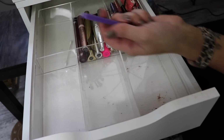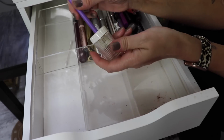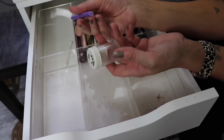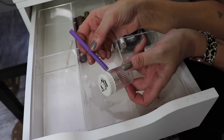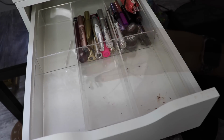Oh, what's this? Oh, this came with the Glossier eyeliner. I guess to kind of like, I don't know. What do you do with this? Jam stuff down? What is this for? Am I supposed to sharpen this? What? I have no idea what this does. You guys will tell me down below though, and I'll be like, oh, I'm so stupid.